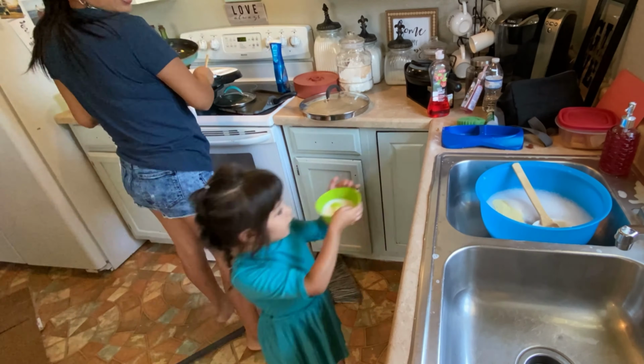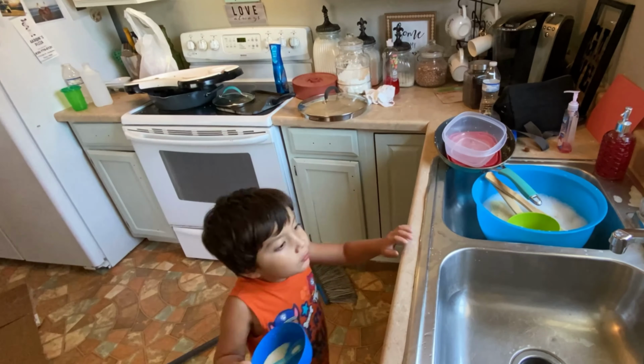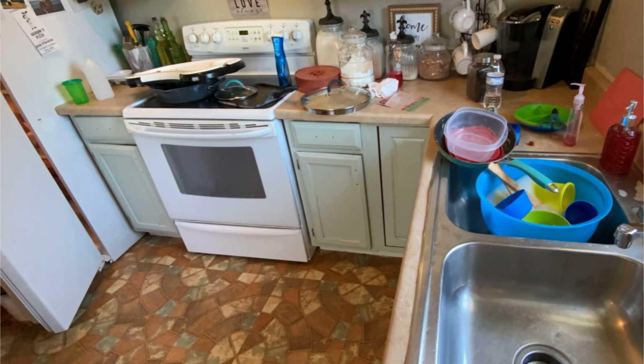I probably should have started picking up trash first, but I didn't, and so now that's what I'm doing here. I'm just throwing away trash and cleaning up this counter space.